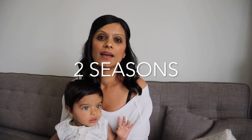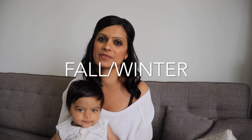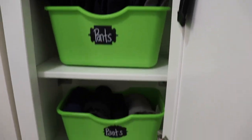So like I was saying, I like to group my items into two seasons. The first one is all of my spring and summer items together, and then the second one is all of my fall and winter items together. So when putting away your items, make sure that the current season is clear and visible. Yeah, and everything that is out of season is put away using whatever system works for you.